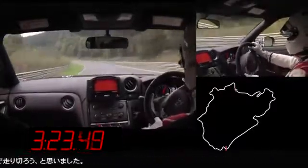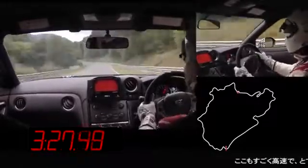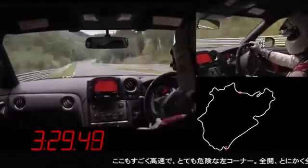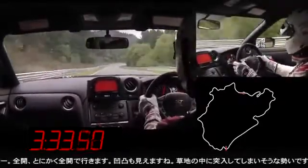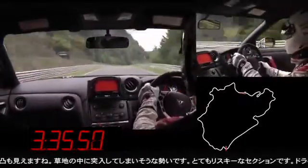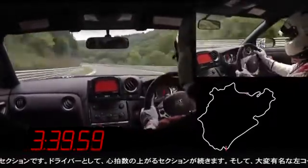This was really encouraging. Now, make no mistake. Again here, very fast, very dangerous left-hander. Also flat, just flat. You can see the bump. The car almost jumps to the grass. Very, very risky section. And of course, as a driver, these sections are when the heart rate goes up.